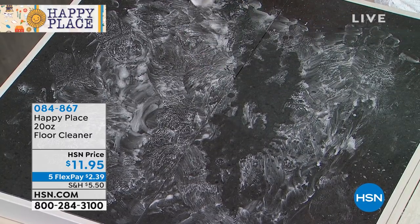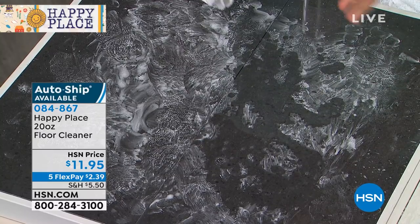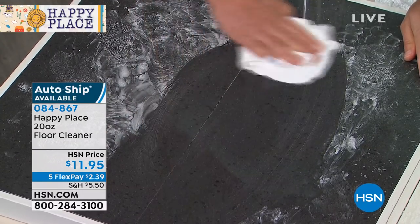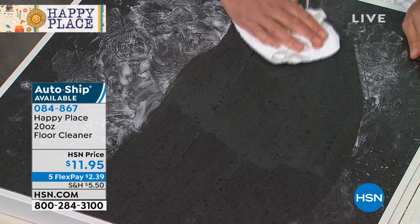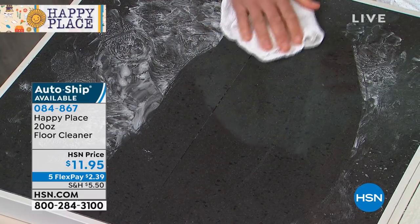And the way you can use this, you can either use it straight. You can just spray it on your floor like that. You can dilute it in a mop bucket. You can use a mop. We're just using a rag now because we don't have a mop. But you can see how it picks up all of that leftover salt residue, the clay residue. This comes right up without chemicals. You're not breathing in those fumes.